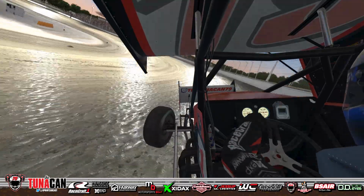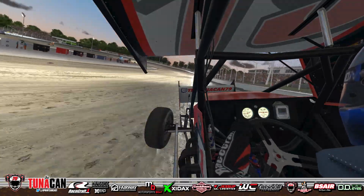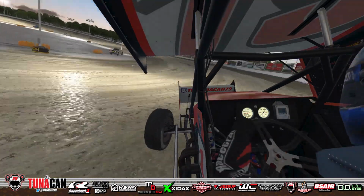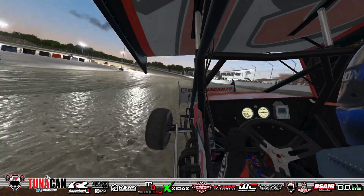Down to the closing turns in this one with room to spare. The checkered flag will fly. Your winner, it's the Tuna Can Billy Raleigh. And that was the voice of ASCS and Chili Bowl announcer Brian Holmer.